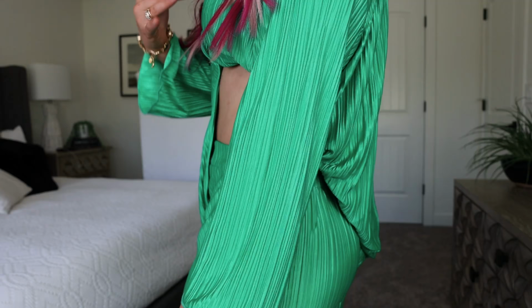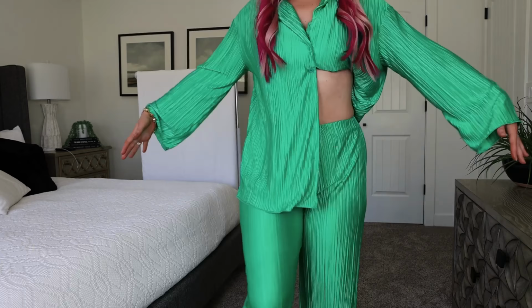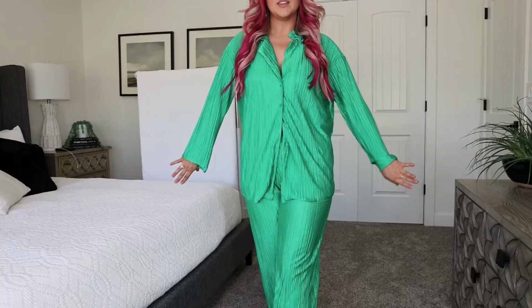I recently wore this set on a family vacation and my dad looked at me when I walked out in it and he was like, oh, that looks expensive. And I was like, no, $27.99 on Amazon. But it really does. It looks like silk or something. Okay, so you see this cool texture that it has? I have washed and dried this twice and it still keeps that texture. It doesn't wrinkle in your suitcase. They even have a shorts or a short sleeve version of it.